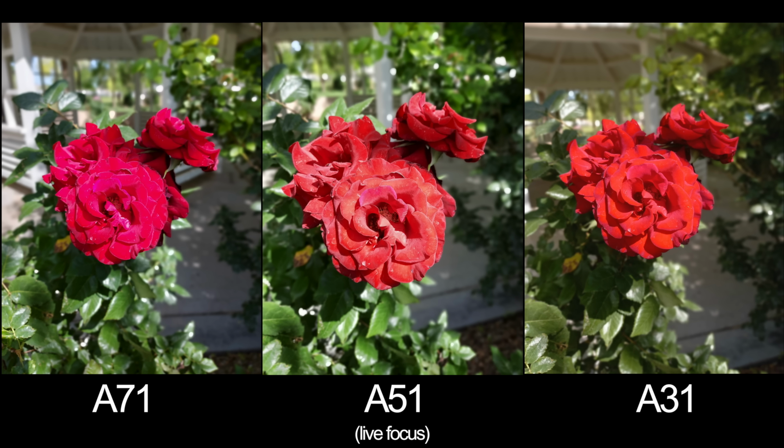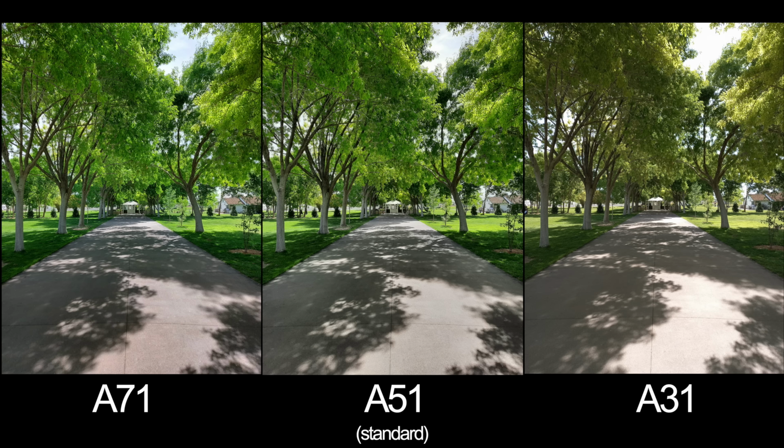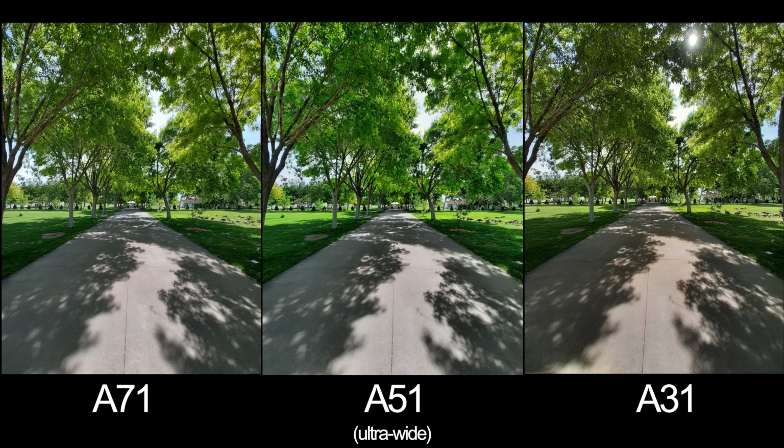It's the most natural and easily the best balanced shot. When we move over to the wide angle, I think you'll see the noticeable difference on the A31 since it's the phone with the less powerful lens compared with the other two. I think the big thing here is just that the A31 looks a little dark and a little less vibrant. Fortunately though, again, not a bad shot at all, but you still will be able to tell a difference with each wide angle shot on the A31 versus the other two phones.